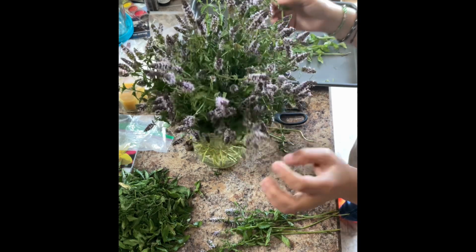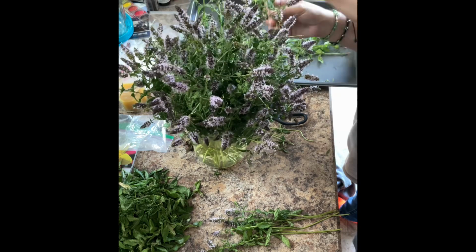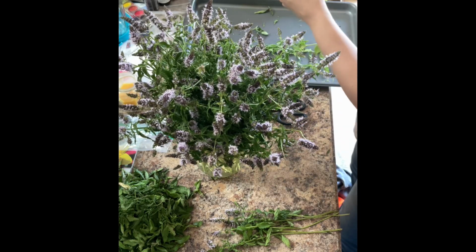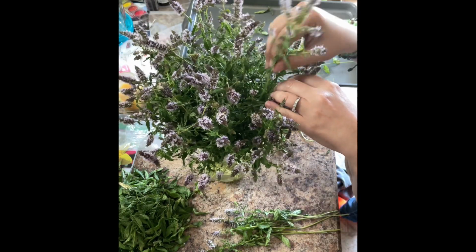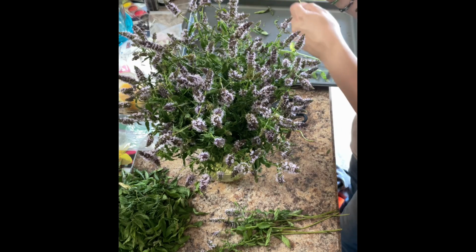But I just had so much fun. I was so amazed with these. I just thought, like everybody else, that it meant the plant was going to keel over and die pretty soon. It was going to stop producing. And that's not it at all. Not it at all.